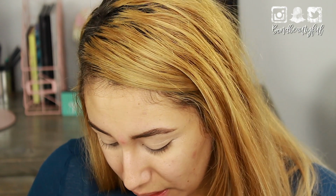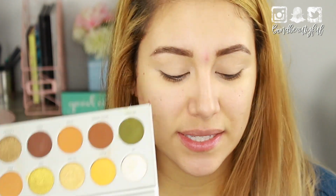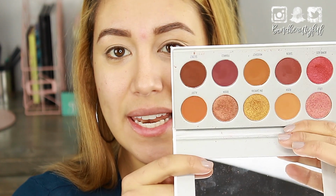This is like my fall love, you guys, and if I'm being honest and true, this is my fall love. These palettes are amazing. So we have here the Ring the Alarm, and we have the Armed and Gorgeous. Armed and Gorgeous looks like this. Ring the Alarm looks like this. So I'm gonna jump into both of these. I'm gonna start off with Rush from the, what is this? The Ring the Alarm palette.